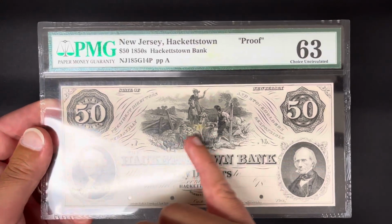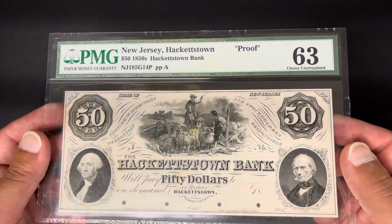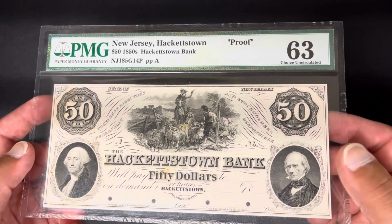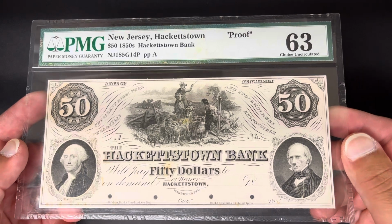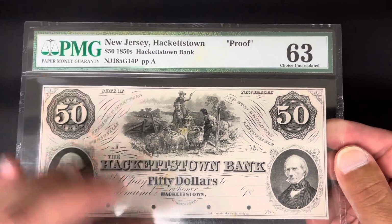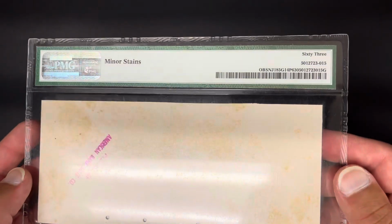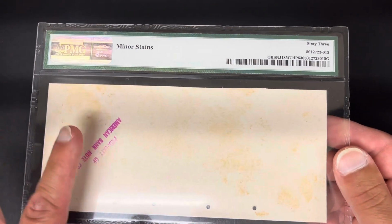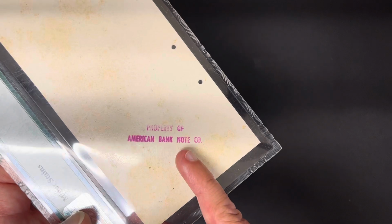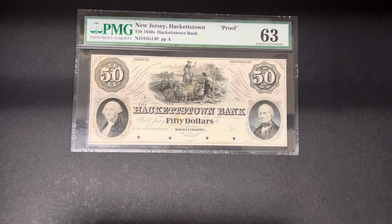Middle vignette here is a couple of farm boys, one on horseback, shepherding livestock through a fence. Down here we've got George Washington, and this very stern-looking gentleman is Henry Clay, I believe. Circa 1850s, proof note, $50 denomination, graded 63 by PMG, minor stains, as you can see all over, and it's also stamped property of American Banknote Company. So these are interesting notes to add to my Hackettstown collection.